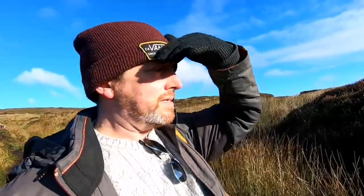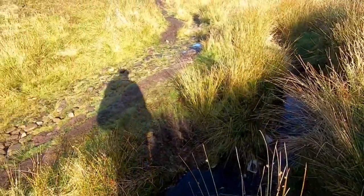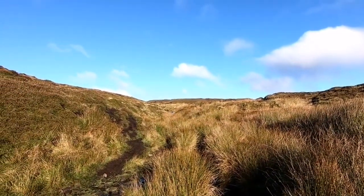Right, how to get to this crash site? In there now. Look at them, mental.